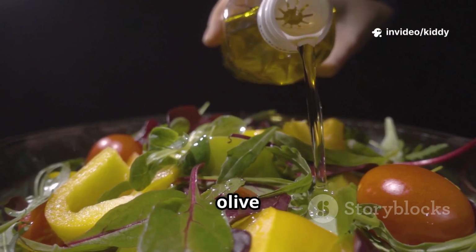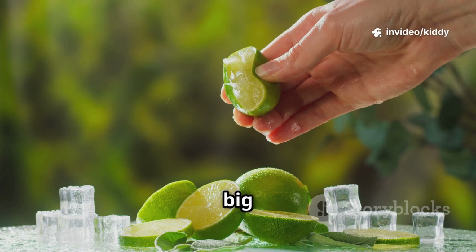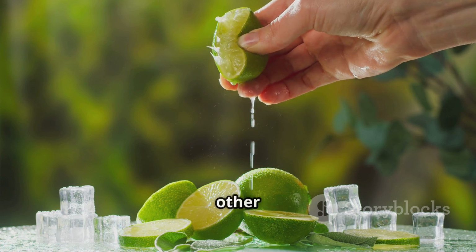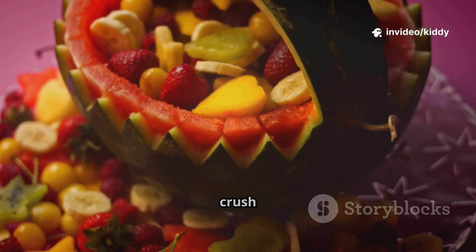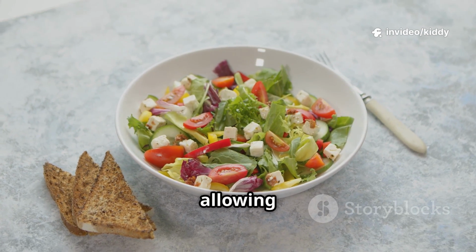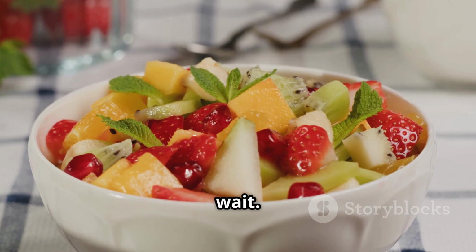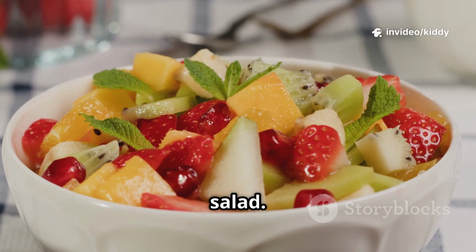Drizzle over a little olive oil, adding a subtle richness and helping the flavors meld together, and a big squeeze of lime juice. The lime juice adds a bright acidity that balances the sweetness and saltiness of the other ingredients. Give it all a gentle mix, being careful not to crush the watermelon, and chill for at least half an hour before serving, allowing the flavors to meld and the salad to become even more refreshing. Trust me, it's worth the wait. The chilling time allows the flavors to fully develop and create a truly harmonious salad.